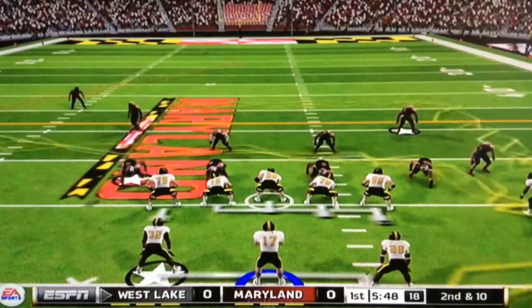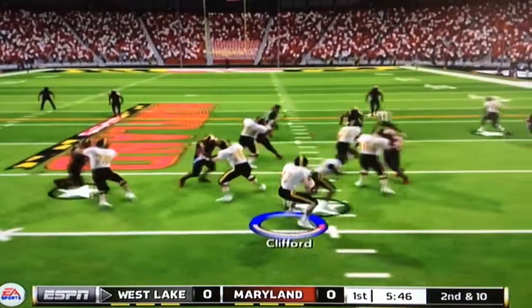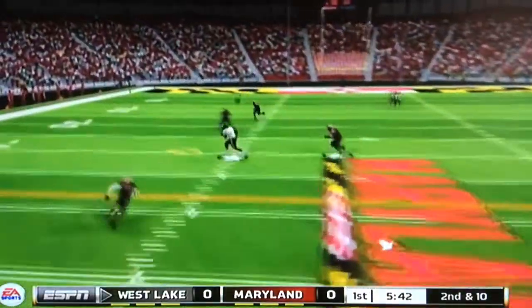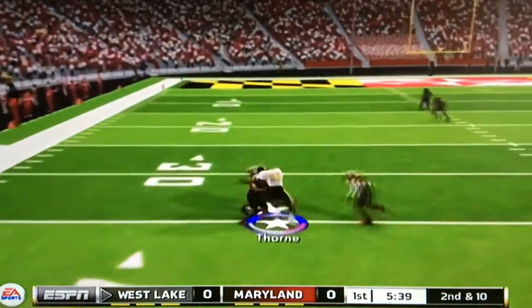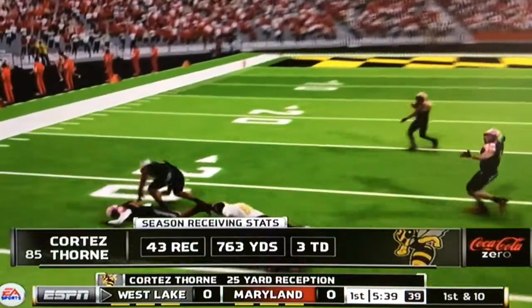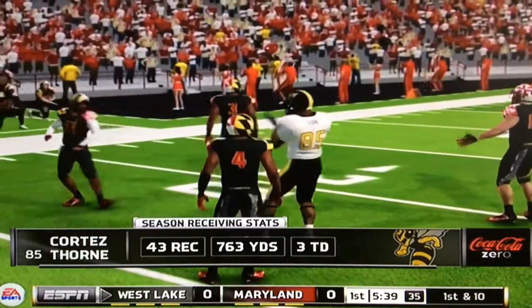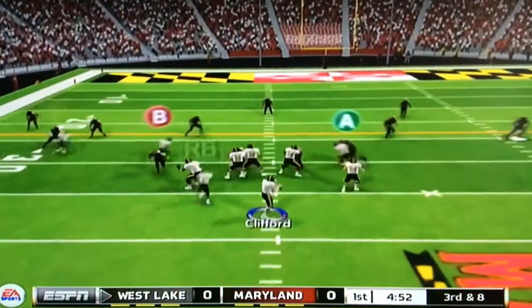It is second down and 10 for Westlake at about the 41-yard line. Fake handoff for Malik Bostic. CJ Clifford looking to pass it. He's going to look up the middle for a wide-open Cortez Thorne, who currently leads VSCAA in receiving yards. And Thorne, the very talented true freshman, will get 25. It is third down and 8 at the 31 for the Hornets.